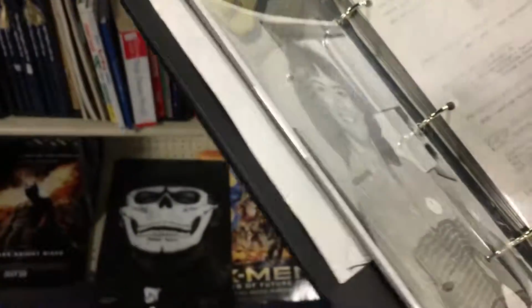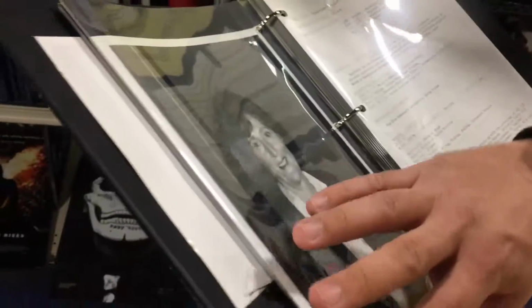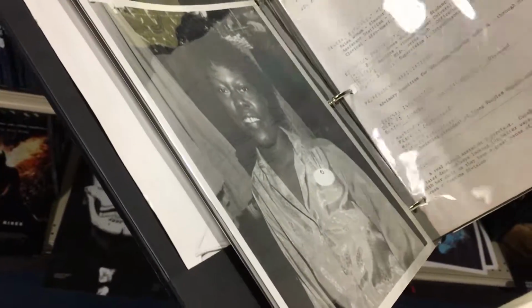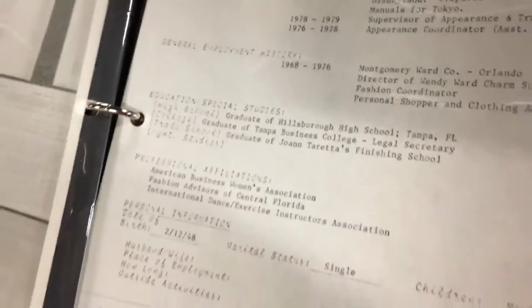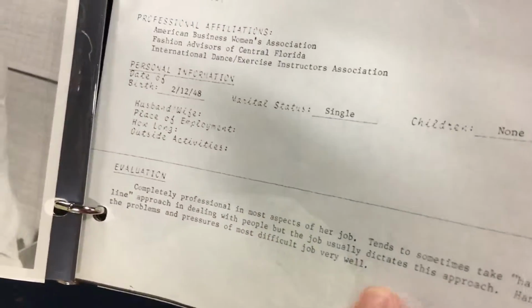This is employment information. Are those like the original employees? Yeah, some of them are in here. So this is a cast member guide, like files? Are these employment histories? This is like a picture of the people, and then their files, their general employment history, professional affiliations. This is amazing. It's their evaluations. Marital status, children. It's their evaluation forms, that's what it is.